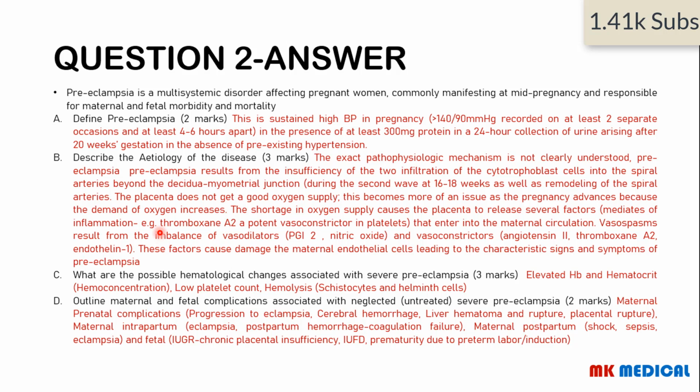Then, of course, what are the possible hematological changes associated with severe preeclampsia? Remember your so-called HELLP syndrome: hemolysis, which may be manifested as schistocytes and helmet cells. These are just fragmented red blood cells. Then, of course, you may have a low Hb, but in some cases, you may have an elevated Hb and a hematocrit that's elevated due to the hemoconcentration that we see in preeclampsia. Then, of course, you may have low platelets because this is part of HELLP syndrome.